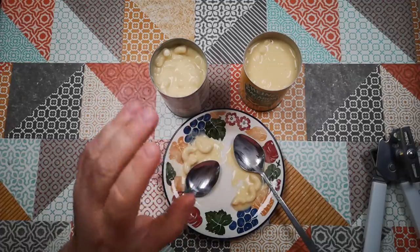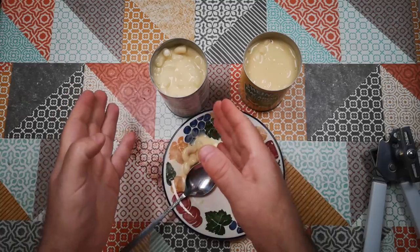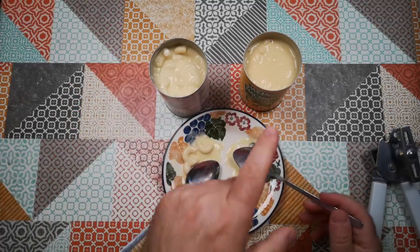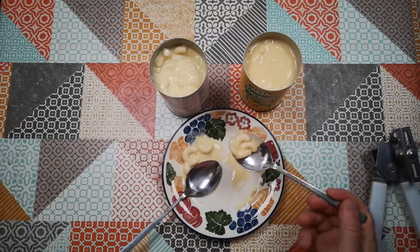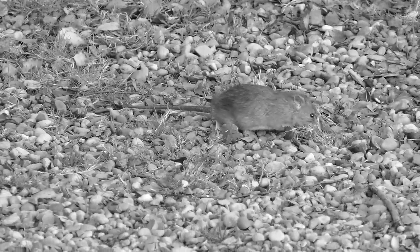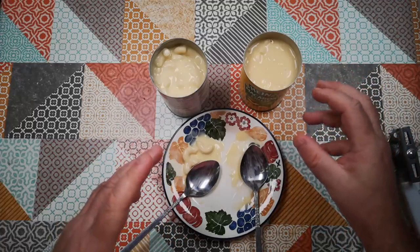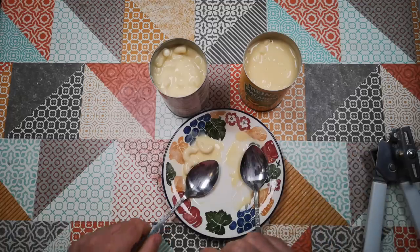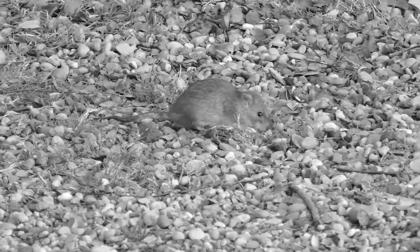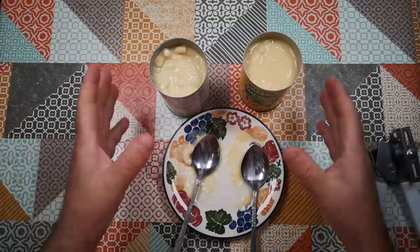Definitely milder flavour on that one. Less of a cheesy cheese flavour there, and more of a just creamy sauce flavour. The sauce is a bit more silky on the Sainsbury's. The Heinz sauce, if I can just taste that again. Yeah, the Heinz sauce goes a bit watery in your mouth, whereas the Sainsbury's sauce remains silky and creamy.